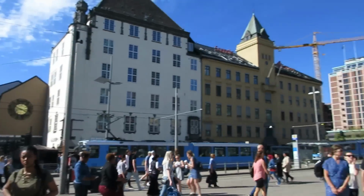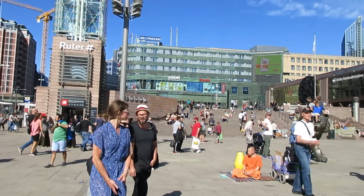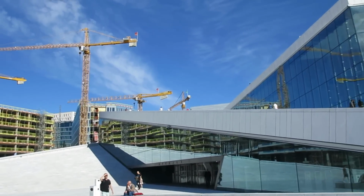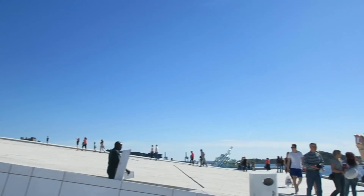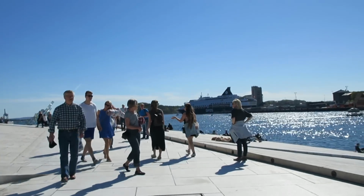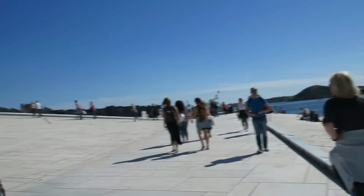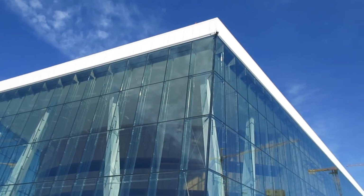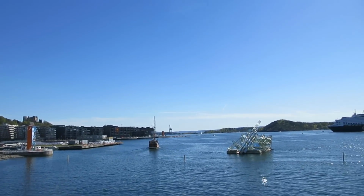Scene in the central square here. And here we have the Opera House. By the sea here. And so the Oslo Opera House was completed in 2007. And this waterway is called the Oslo Fjord.